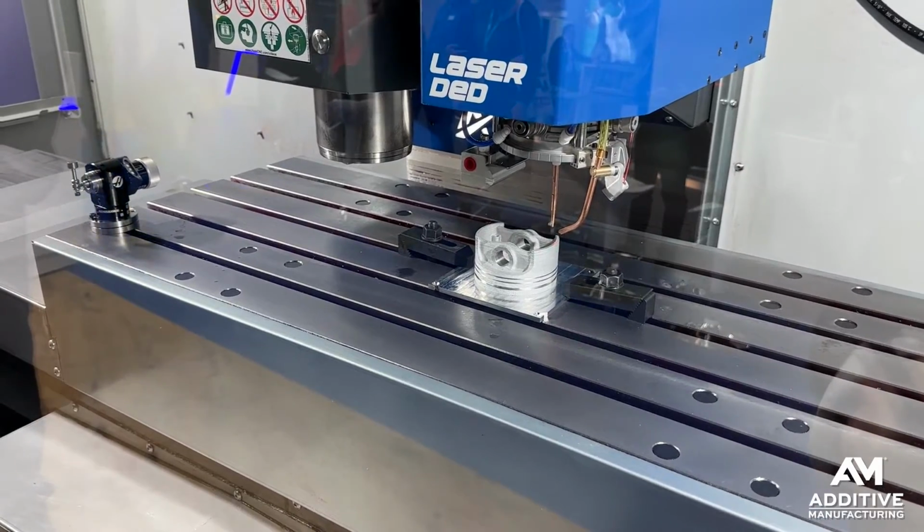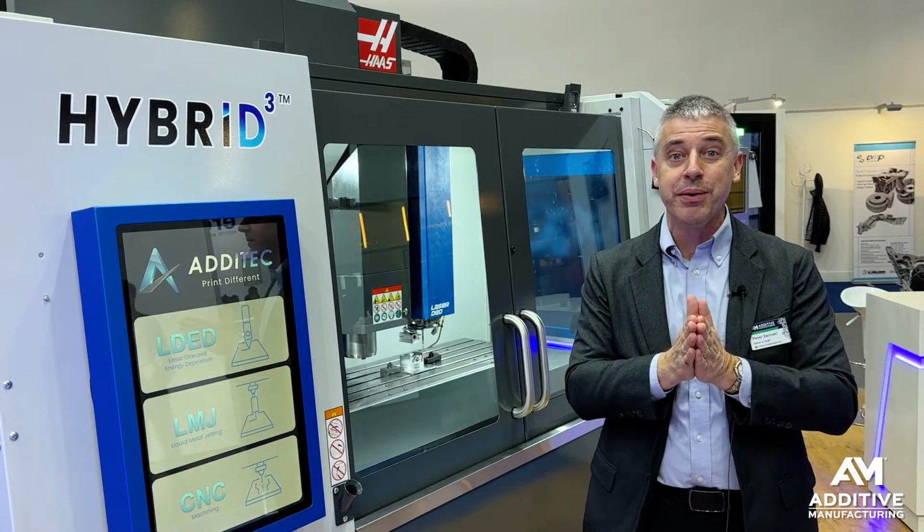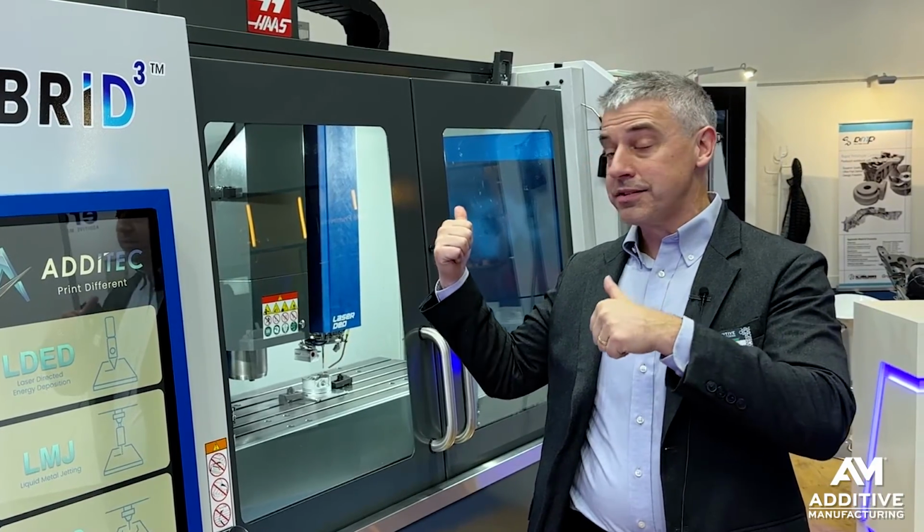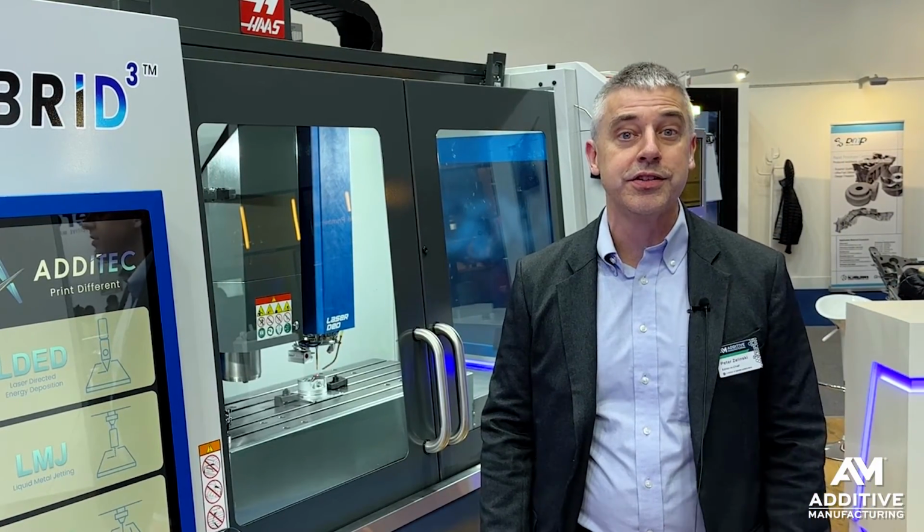at higher build heights. This is a prototype machine, but Additec expects to supply hybrid machines like this on standard vertical machining centers starting next year.